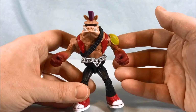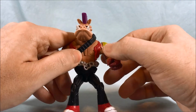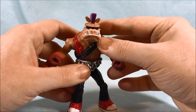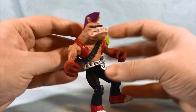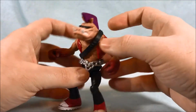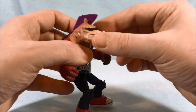So here's 80s Bebop out of the packaging, and I'd say he looks pretty cool. You can still kind of see the molding from the other design here in his chest, which they just painted over. It looks a little weird because it almost looks like his ribs are exposed or something like that. You can also see that the belt here and this bandolier are all just a flimsy plastic piece that they just popped on the figure. But it kind of works. I feel like it's decent enough.